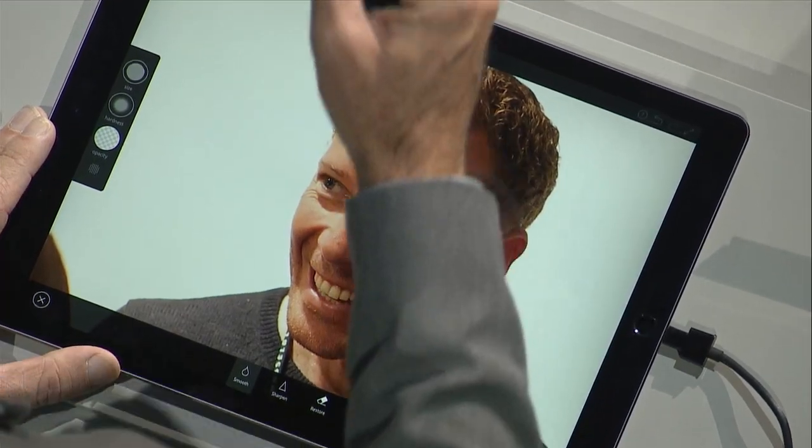So if I toggle that, you'll see we've done a nice job smoothing the skin, but Fix knows the difference between my skin and the detail in my eye or eyebrow. So really, really nice implementation there.